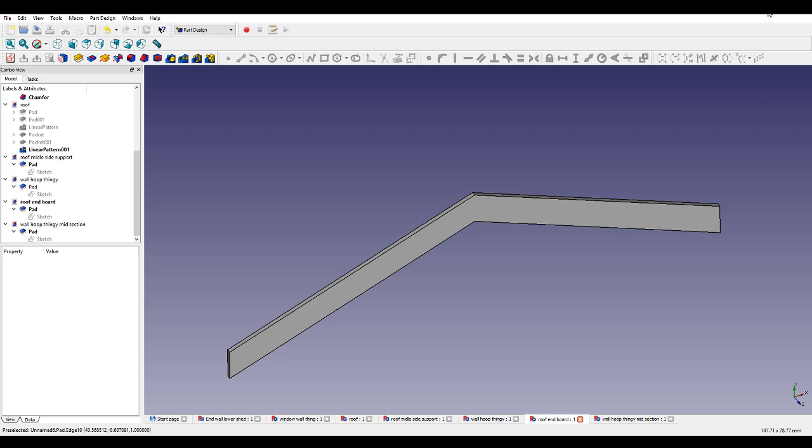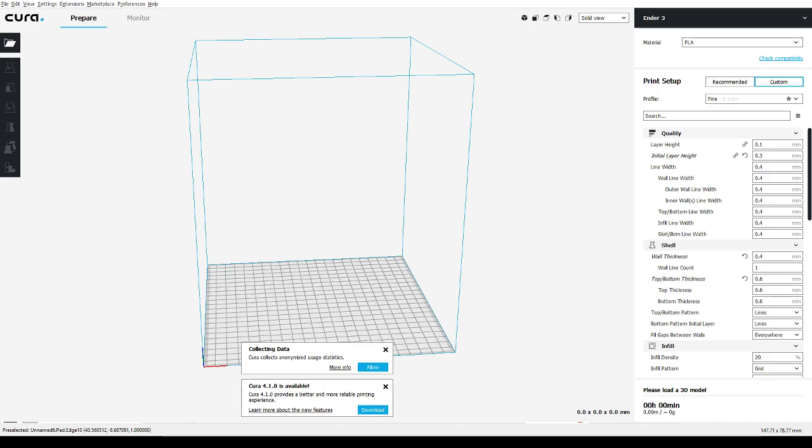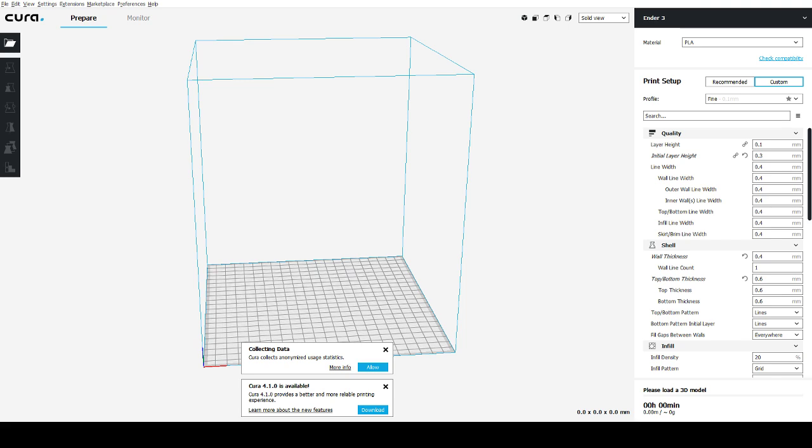Now let's get OBS to look at Cura. So, oh no, window capture. Cura. Let's turn off that one. Okay, so you should be able to see Cura now.